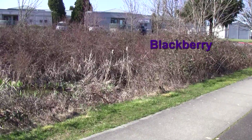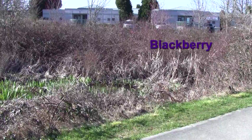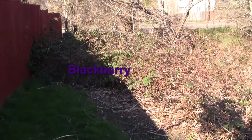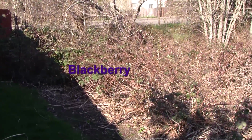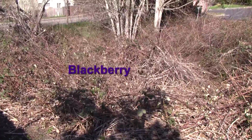Everywhere you go, pretty much, anywhere where there's some wild land or natural land, you'll see a lot of blackberry. We actually have an invasive blackberry that's growing in a lot of these areas. It's great for the bees because it provides a good source of nectar and pollen. And if you're out hiking or biking, a lot of people like to stop on the side of the trail and eat some of the blackberries when they're ripe.